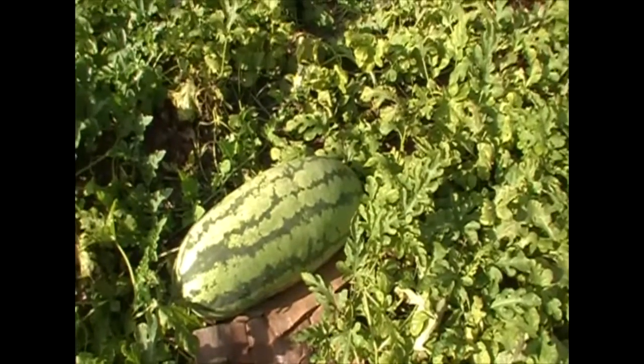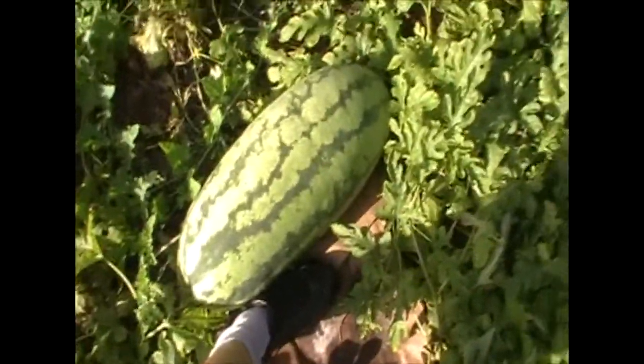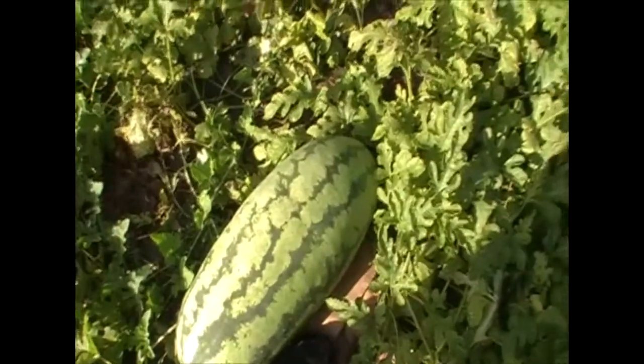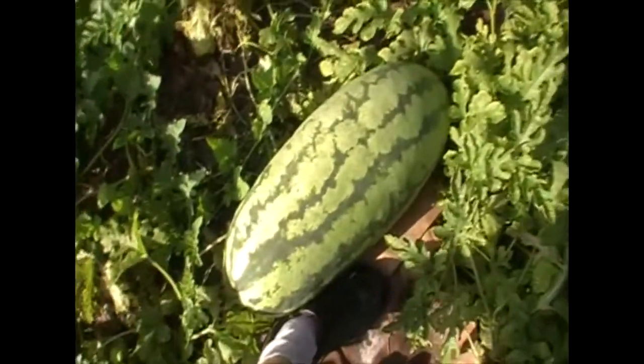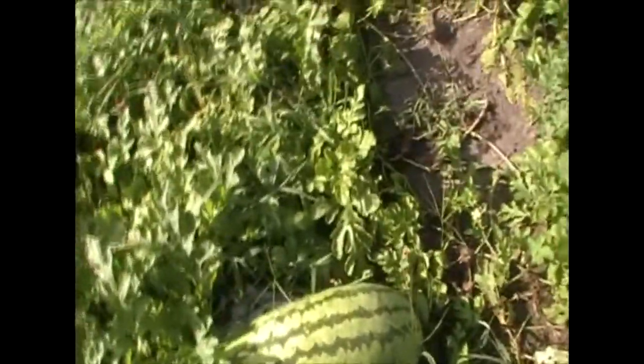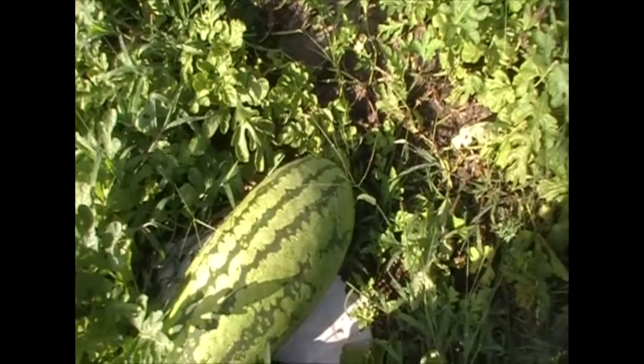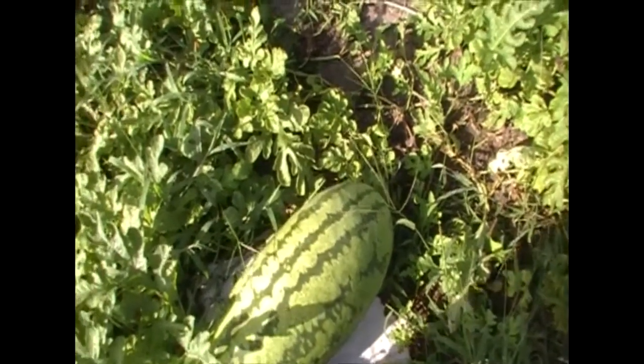But I wanted to show you a couple of the larger ones that we have, and this is one of them. I don't know if the camera really does it justice, but next to my foot, that's got to be at least 20 to 22 inches long there. So that's a pretty big one. The last one we picked from out here was a little bit smaller than that, and it weighed 33 pounds. And our other big boy is this one here, which we're waiting on. This one's pushing probably closer to 24 inches long.